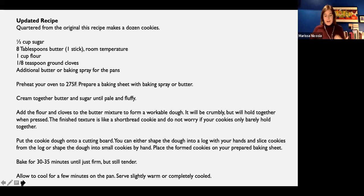So once your oven's preheated, you've got your dough shaped, you can bake these for 30 to 35 minutes until just firm, but still tender. They'll still be a little tender if you poke them. And I like to allow them to cool for a few minutes on the baking sheet before moving them, so they can kind of set up and establish themselves.